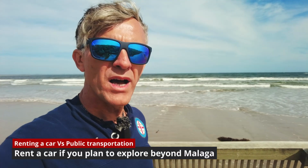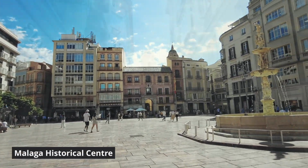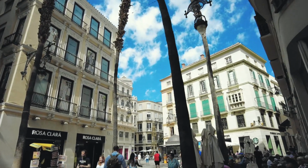But do you actually need to rent a car here in Malaga? Well, if you plan to visit just the historical center, the art area of Soho, and some of the many attractions of the city, like for example the Picasso Museum, then probably you don't need to rent a car because you can either walk or take public transportation or a taxi or an Uber, and that would be enough.